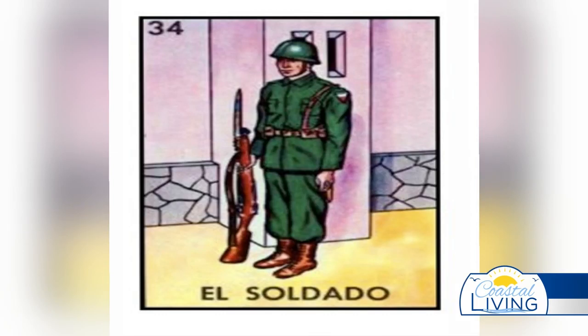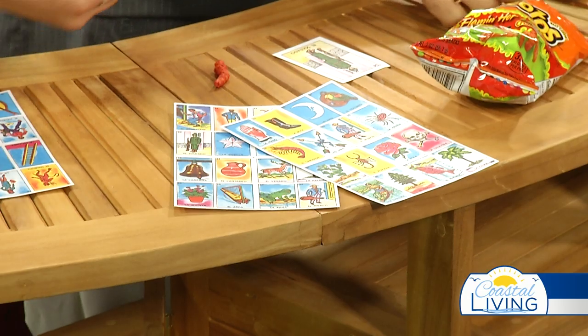You look for your soldado. No, I don't see one. I don't have a soldado either. I have a soldado. Yay.